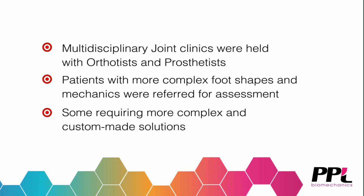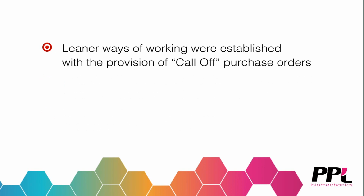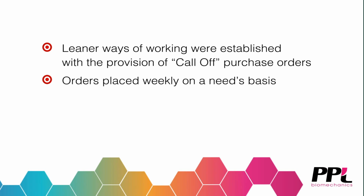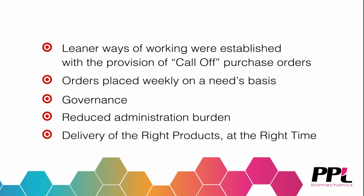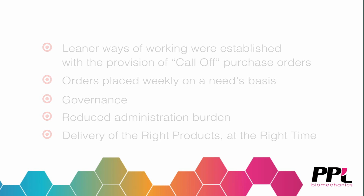Leaner ways of working were established with suppliers by the provision of call-off purchase orders, which allowed orders to be placed with suppliers weekly on a needs basis by the project manager who understood the technicality of the products being ordered. This service-governed approach eliminated delays, unnecessary stock holding and returns, and significantly reduced the administration time and costs. Supply chain planning and delivery of the right products at the right time occurred throughout the pandemic and this Brexit transition.